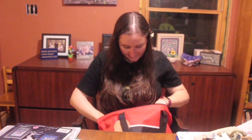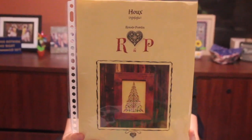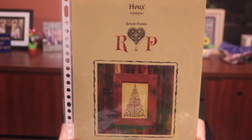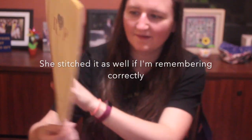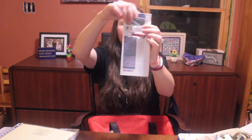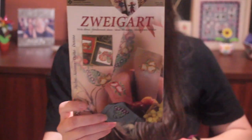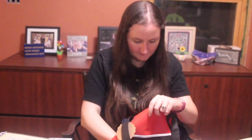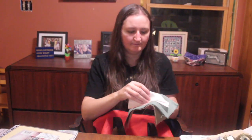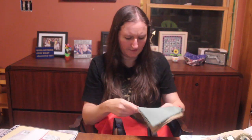What else is there? Oh yes, this is a pattern that Ingeborg gave me. Isn't that lovely? I love it. Okay. But wait, there's more. Oh, this is another one of the freebies. We all got Kreinik, so that's the color I got. And another freebie pattern book from Zweigart. As well as fabric. So we've got, I think these also came from Needleworkers Delight in a way.